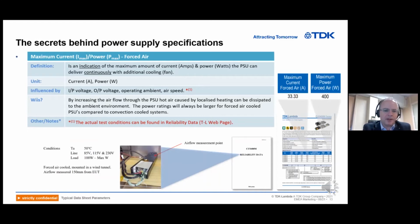So this is the same parameter, a maximum current and also maximum power, but we're talking about forced air. So now we either have a fan on top of the power supply, or we have an external fan blowing air across it. And again, it's an indication of the maximum power and the maximum current we can deliver. Because again, if your application has different conditions compared to what we have measured at, then you need to refer to the derating curves.